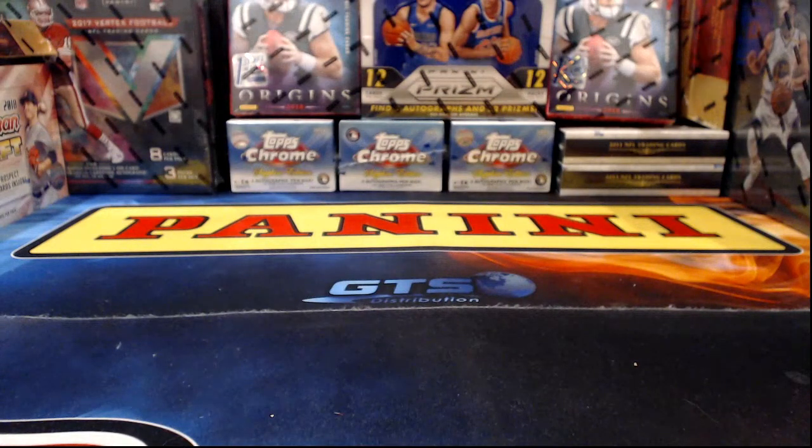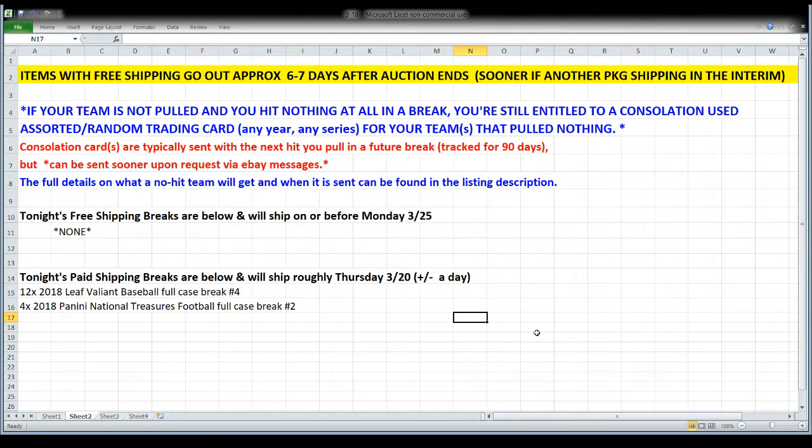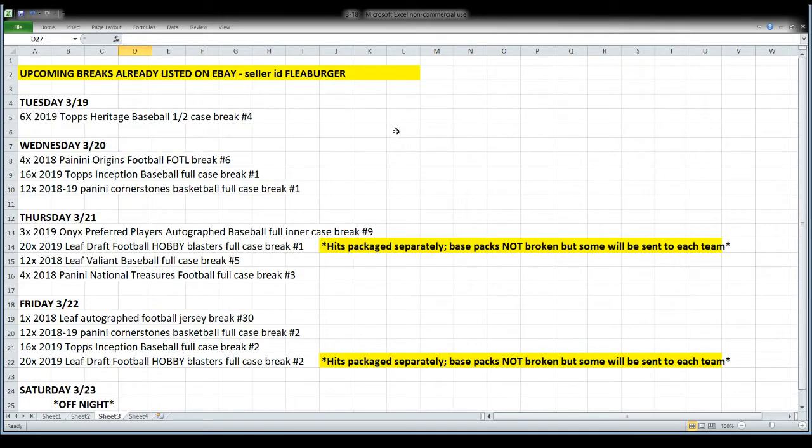So that is the break for tonight. And the recap. I am going to put up spreadsheet information here regarding shipping and the breaks that are coming up in the days ahead. If anybody missed it earlier, here's your chance to take another quick look at it. So once again, anticipating this stuff that we broke tonight to be on the way to you on or about Thursday, give or take a day. If your team did not pull anything, if you got skunked, which we hope you didn't, you are still going to get a package with consolation cards in the mail. It will ship out with the rest of the break.